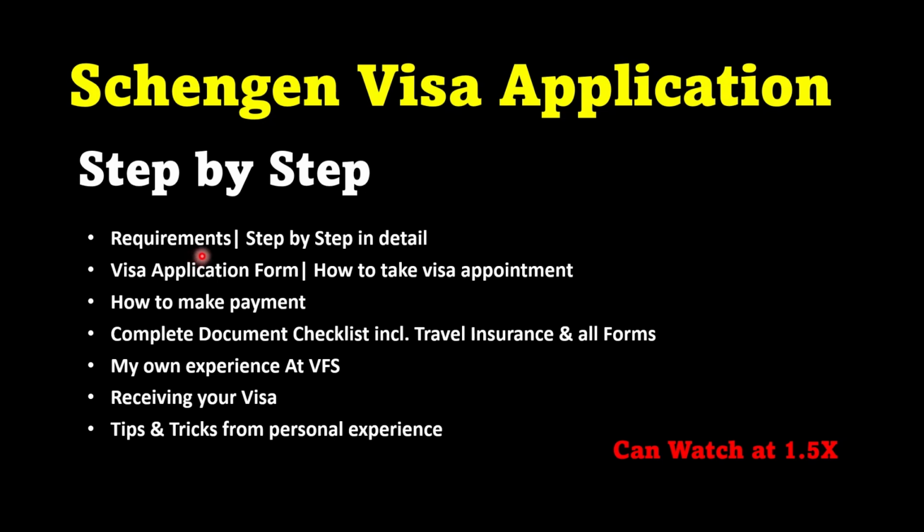all the requirements, starting from visa application, how to take the visa appointment, how to make the payment online and offline, the entire documents, including travel insurance, that is a specific requirement for Schengen visa. And then my own personal experience at VFS. How do you receive your visa, collect your passport?